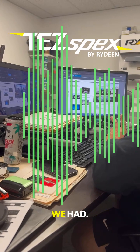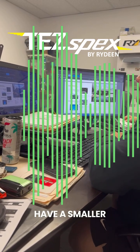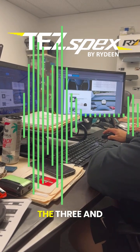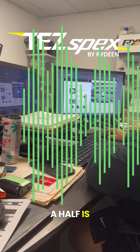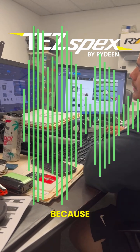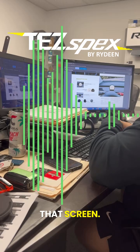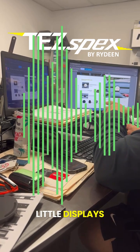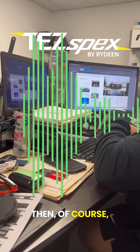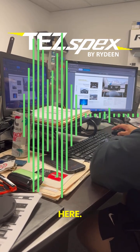So a couple different options we had. The one that we're sticking with is the 8-inch monitor, and then we also have a smaller screen, which is this one here, the 3.5. The 3.5 is not going to do the CarPlay. It's just going to give you vehicle information. But like I mentioned, this stuff's all important because when you're taking a drive, you have all the most important information displayed on that screen. So two different styles of these little displays here. The 3.5-inch gives you all vehicle information. And then of course the 8-inch is going to give you CarPlay, Android Auto, and vehicle information here.